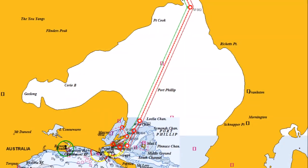The sail to Queenscliff going via West Channel takes around 6.5 hours on most days.